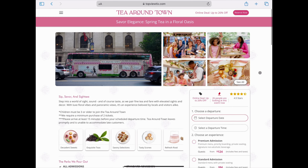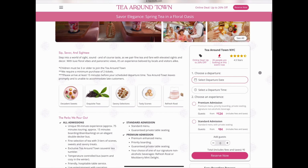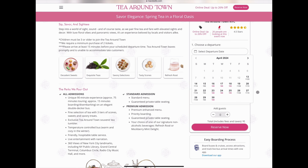Now let's get into whether or not I think Tea Around Town is worth the steep price tag. It pretty much starts at $89 depending on the day of the week that you go, and it can go all the way up to $150 per person, whether child or adult, if you're on the weekend. So it is quite steep.